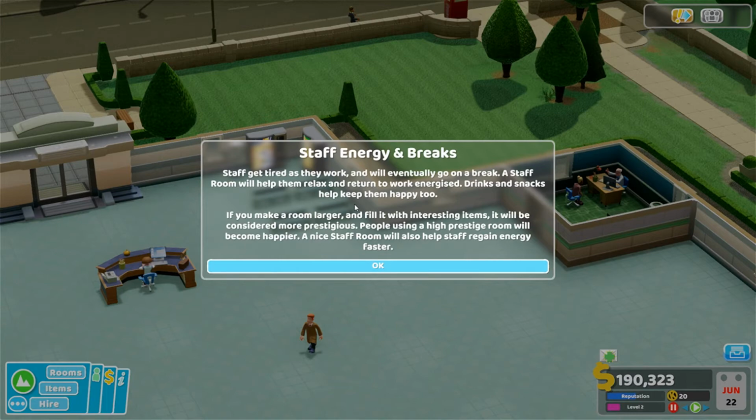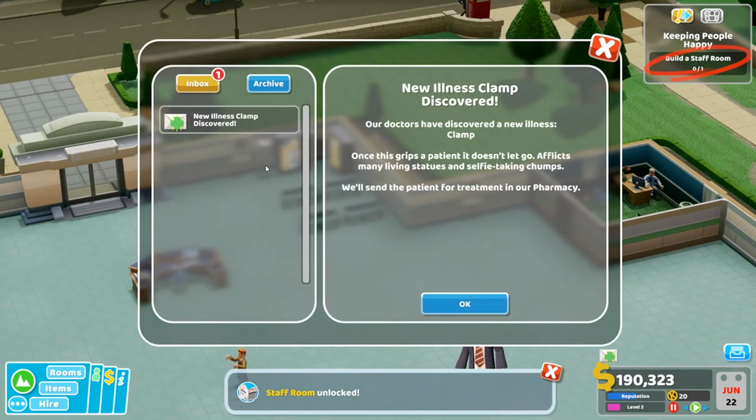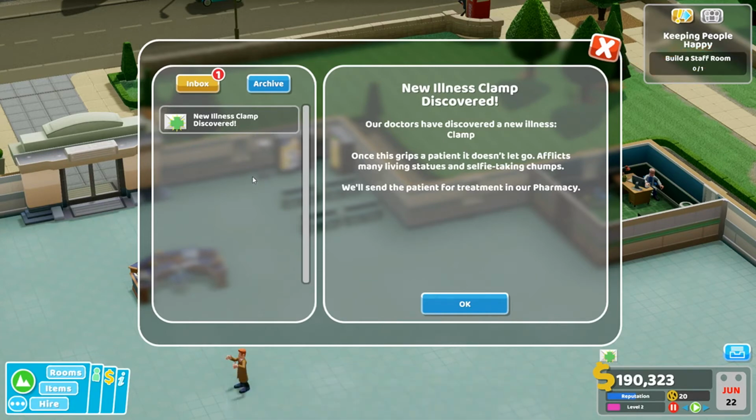A nice staff room will also help staff regain energy faster. Okay. Staff room unlocked. And what's this? Oh, we discovered how to kill the clamp. Once this grips a patient, it doesn't let go. Afflicts many living statues and selfie-taking chumps.